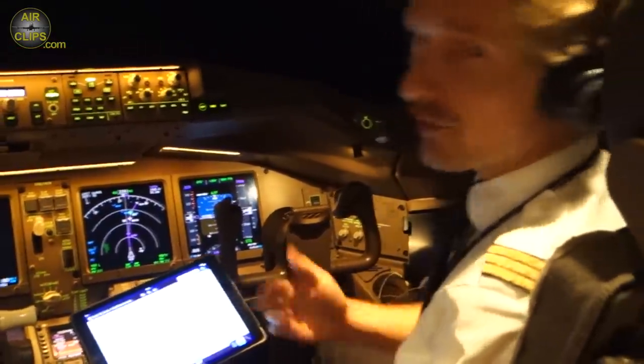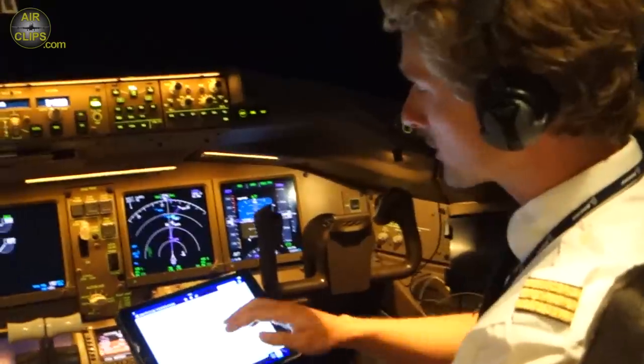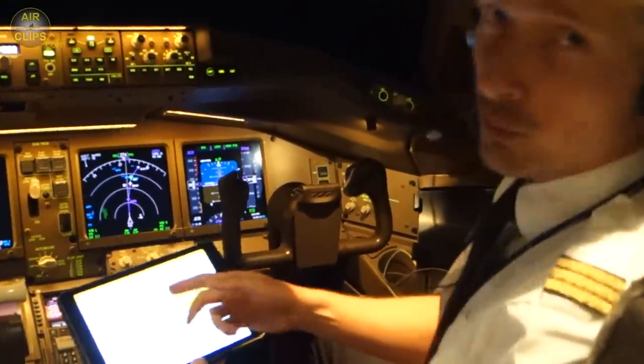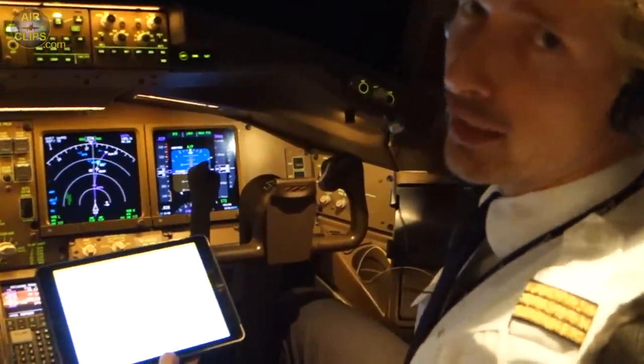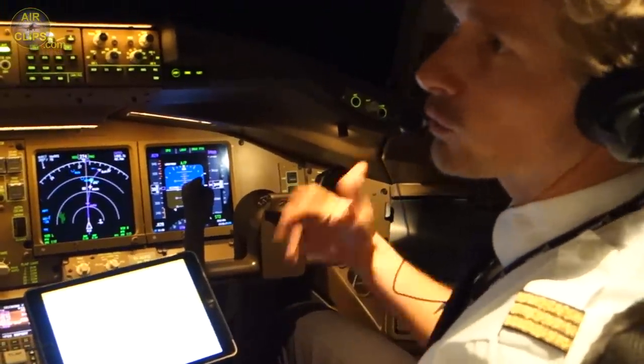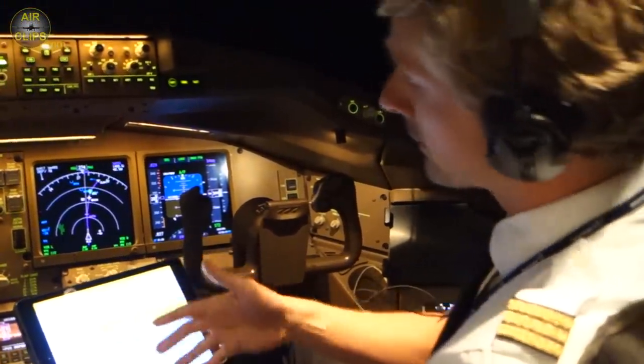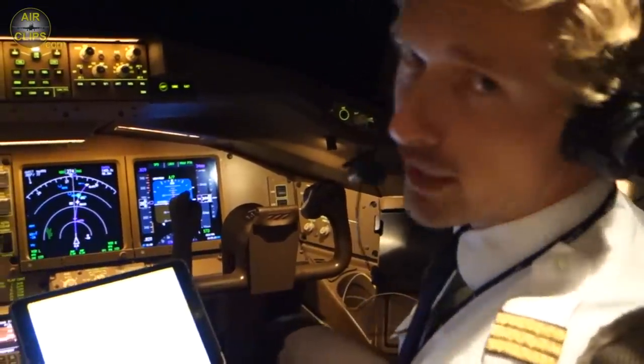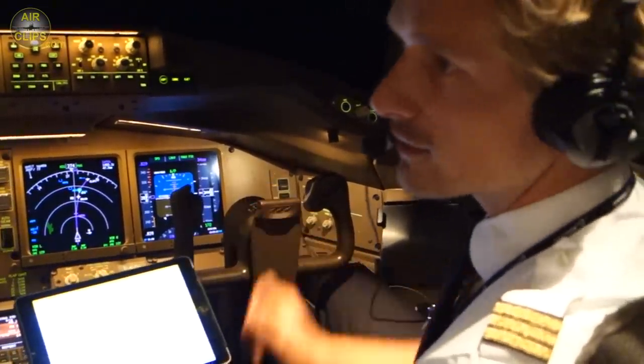Another function we used earlier was the takeoff performance app, where we could calculate the speeds at which we have to take off. I already got the landing page updated, so that we get the information on how much landing distance we'll need.